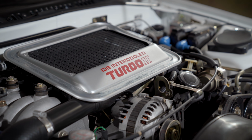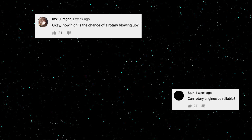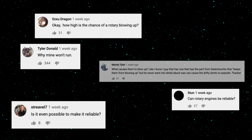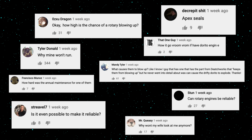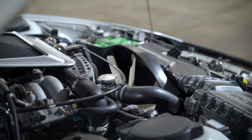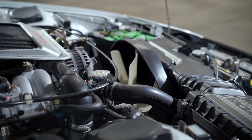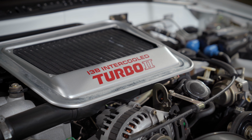There are some people who think that there are reliability issues with these motors. Because it's rotary, it can over rev and it can go too high in the rev range and blow up. So they have a reputation for being somewhat unreliable, but that's really not all that fair. If you keep oil in this motor and you don't over rev it, these things are very, very reliable. And that's not to say that you should baby it. No, don't do that. Don't baby a rotary.